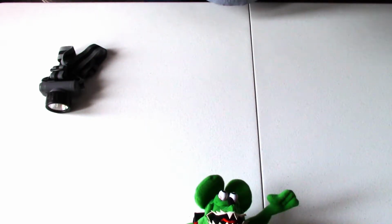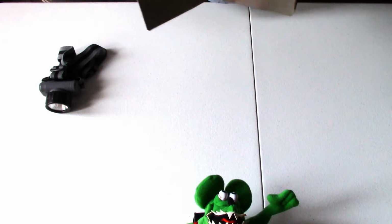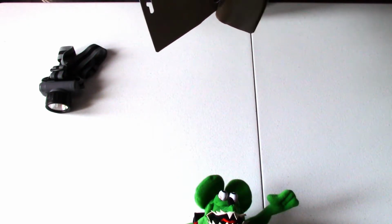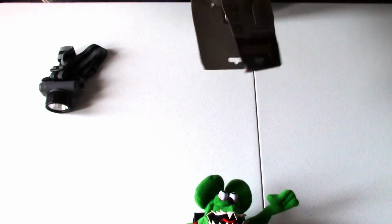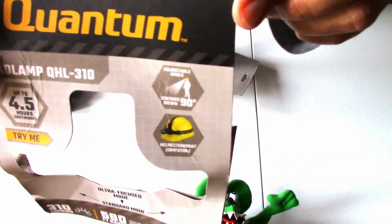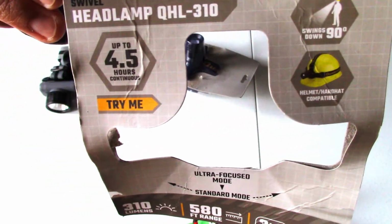Let's see if we can get into this. Of course, I'm doing this live on camera. Looks like the front is delaminated also. It's still in the packaging. It delaminated. Well, here's the front so you can view that and pause it, read over any of the specs on it.